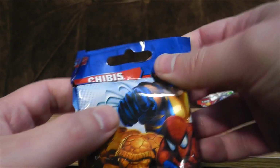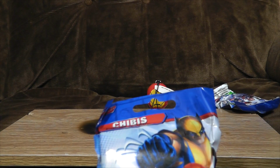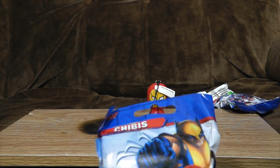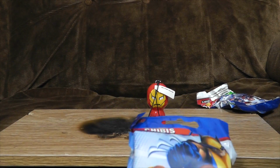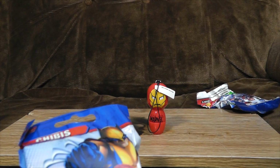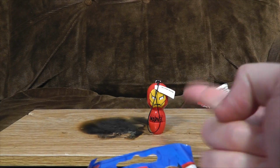And we'll open one of these Marvel Heroes bags. These are chibis. Oh, good. My favourite. He lied through his teeth. Let's just make sure we have got 13 here. So there are 3 in here, 3 in here, 3 in here, 3 in here, and 1 of them. Yep, that is indeed 13 figures, except that's not technically a figure.